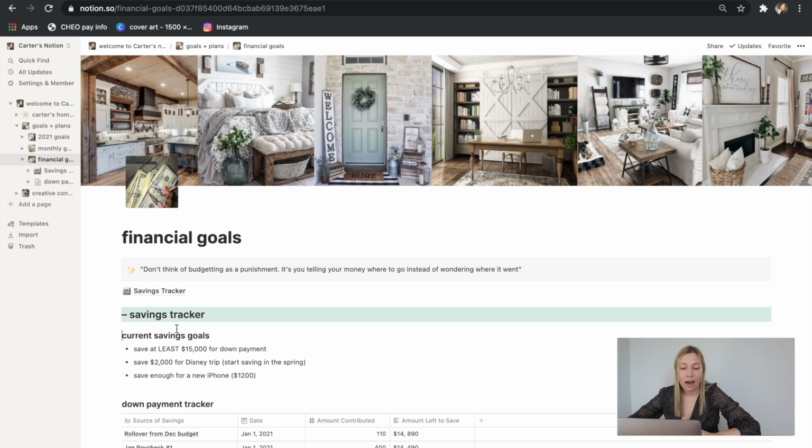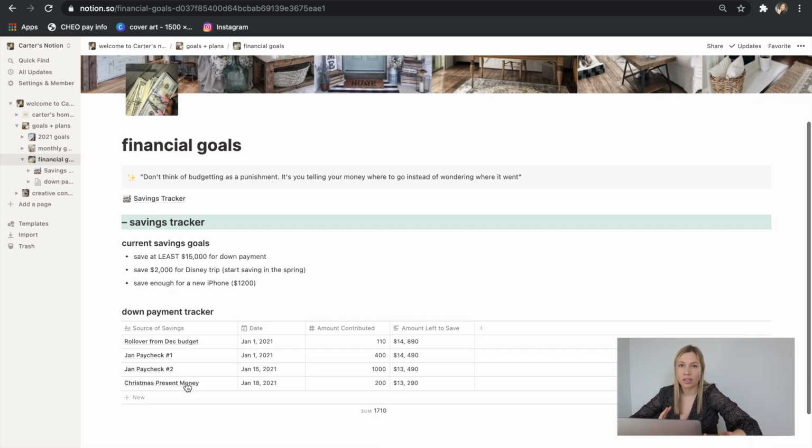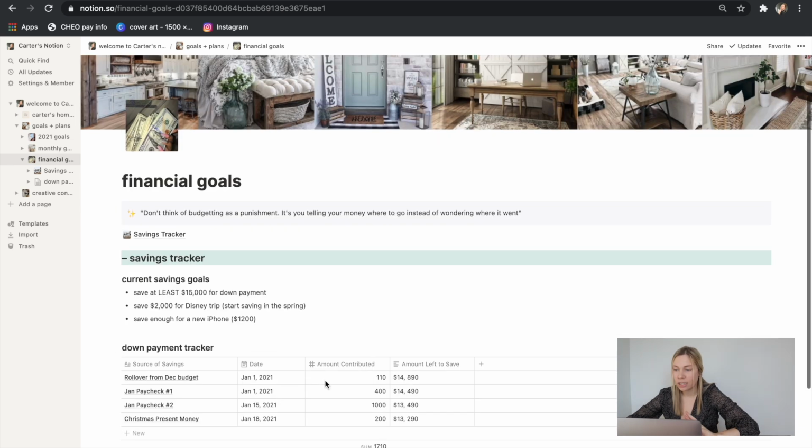So over here, I just have my current saving goals. So we're saving for a down payment. I'm saving for my Disney trip that got postponed, and then I want to save for a new iPhone. So just a nice reminder of where I'm at with saving goals. I can add stuff, take out stuff, just a gentle reminder. And then down here, I just have my down payment tracker. I just really like to track how much money is going into savings and when and where it's from. I don't know why. People probably don't care, but I do. So this page, like I said, is also very minimal.